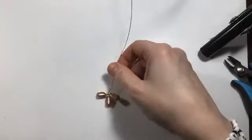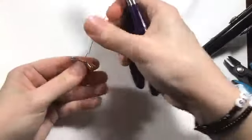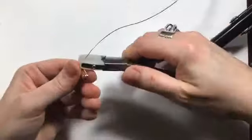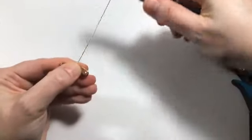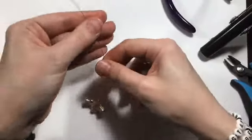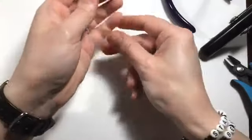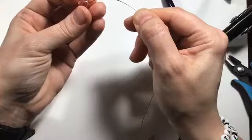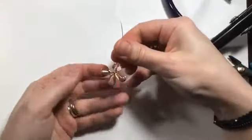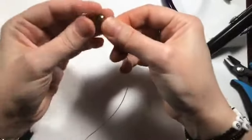What I am going to do, now that I have made some kinks in my wire, is I'm going to come in with my nylon jaw pliers and just straighten it up a little bit, okay? Straighten that back out. Okay, now I'm going to thread on, let's put some beads on this. I'm going to put one of these gorgeous pink rondelles from our mix and drop that down. I'm going to put on one of these green glass pearls and drop that on.